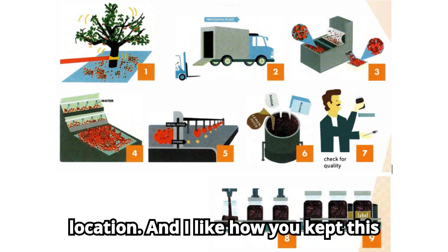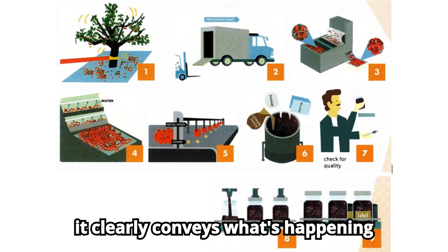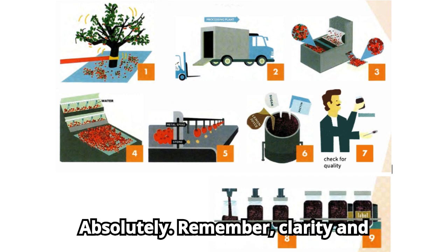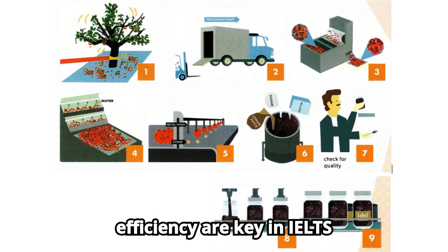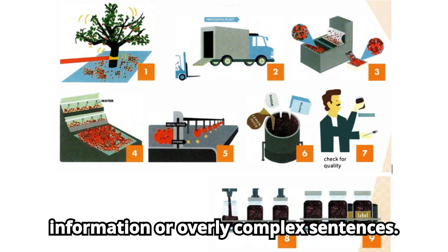And I like how you kept this sentence concise and to the point. It clearly conveys what's happening without any unnecessary words. Remember, clarity and efficiency are key in IELTS writing. You don't want to overwhelm the reader with too much information or overly complex sentences.